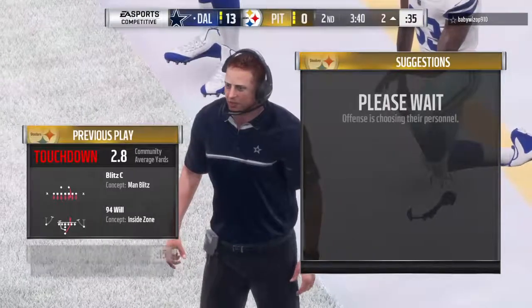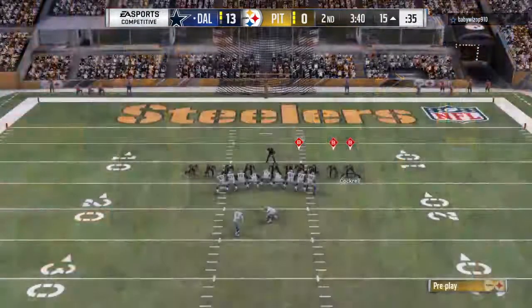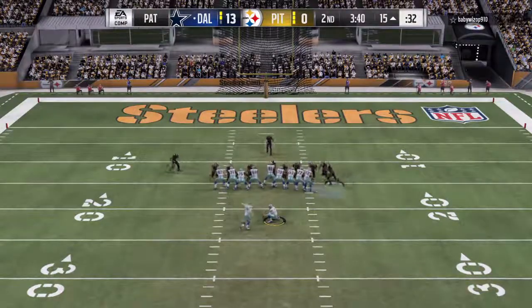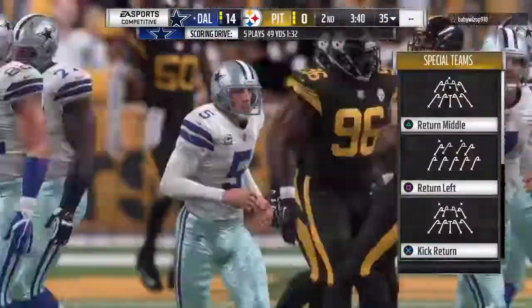Ezekiel Elliott taking it in from 2 yards out. And the Cowboys will add on to their lead. Solid job up front. Really just a solid job all the way around to get that one in. Yeah, that was well executed, wasn't it? Well blocked, well run. End result, 6 points. Touchdown.